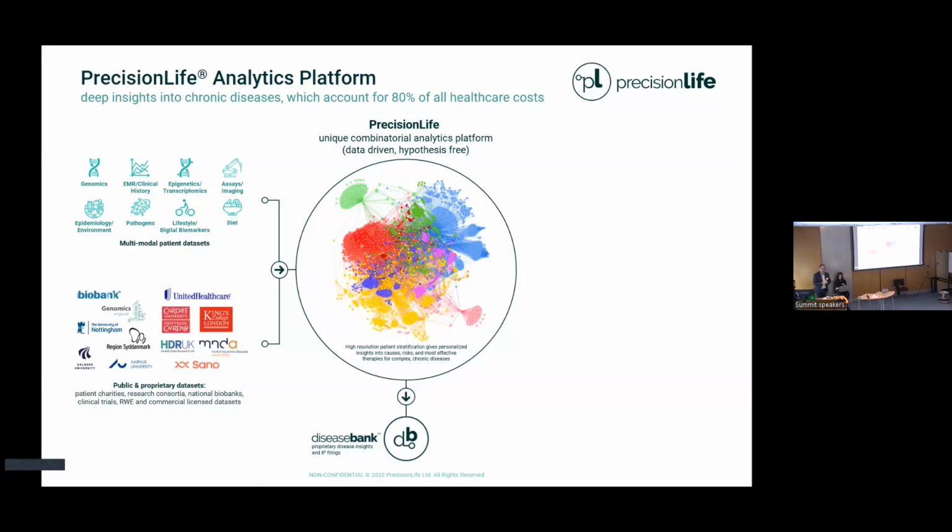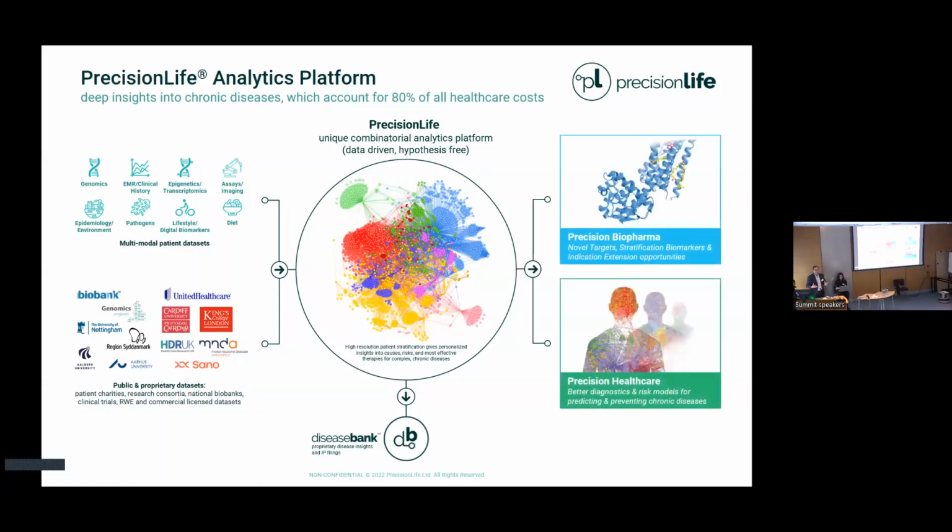Now, that clearly implies that we're doing things a little bit differently, and we absolutely are. You will see that we're reliant very heavily on the same types of sources of data as everybody else, and we're really using the insights both in terms of novel pharmaceutical development and also in terms of more precision healthcare tools.